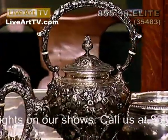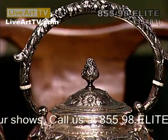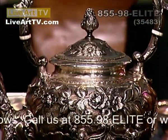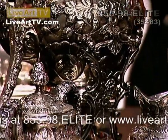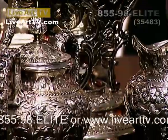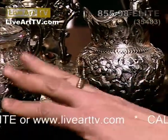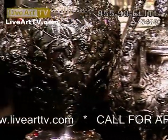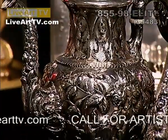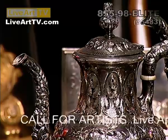You can go online and look up silver tea sets made by Kirk & Sons. See if you find anything even remotely this ornate, perfectly preserved, and for such a reasonable price. This is a Kirk & Sons four-piece silver tea set: coffee, tea, sugar, and a creamer, all for an estimated $5,000 to $8,000. This is at liveartv.com. The auction is going to be on February 25th at 3 p.m.